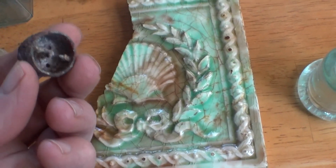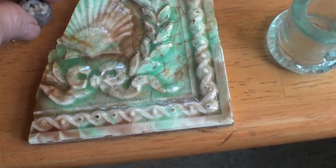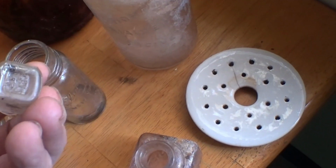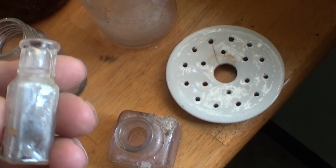This was a nice little lid of some sort. It's got shaker holes in the top. Always save those. That one's pretty good shape. I can salvage it. Little tiny bottle Shelley found. And on the bottom it said, Gets-It. Isn't that cute? Gets-It. I think it was a corn remover.